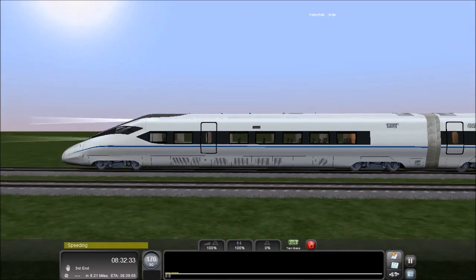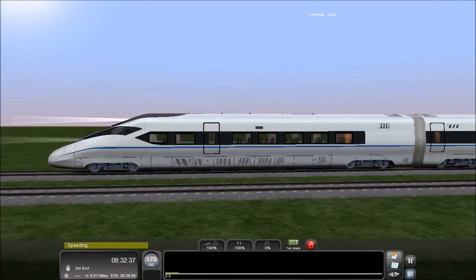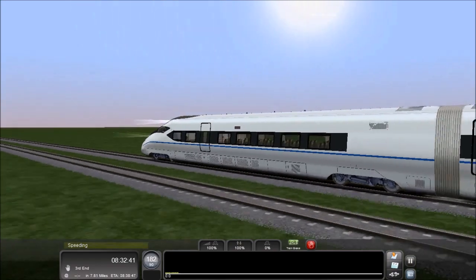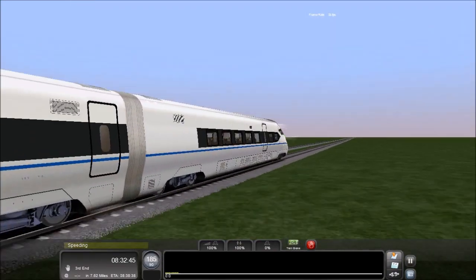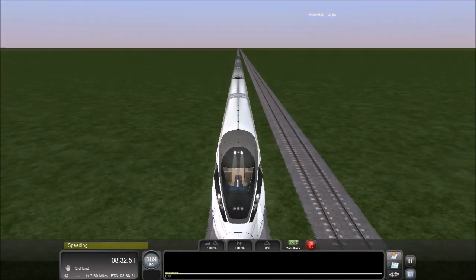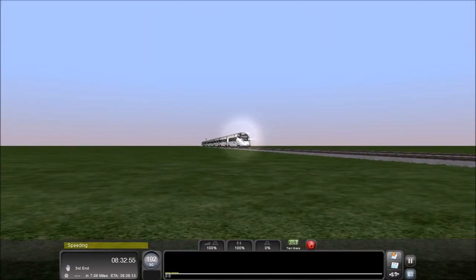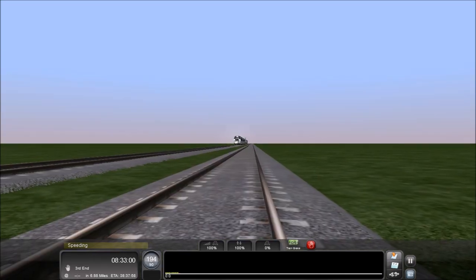We're nearly going as fast as the Eurostar does, just to give you an idea. And we're still accelerating. So 186 miles an hour is where the Eurostar is, 300 kilometers an hour, and we'll still be going faster than that. Yeah, there we go. If we watch the train go past, that is quite the speed. It really is. It was amazing.